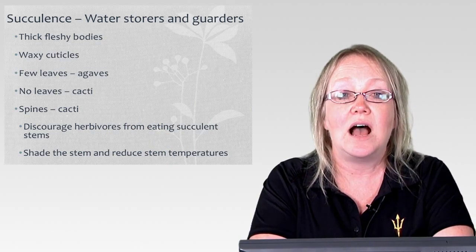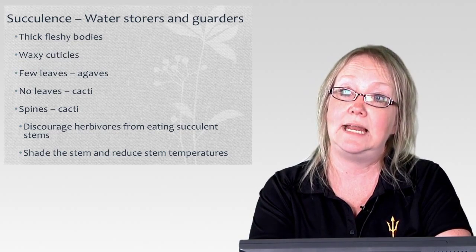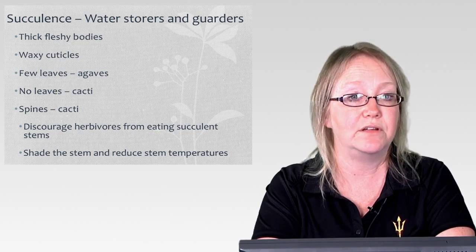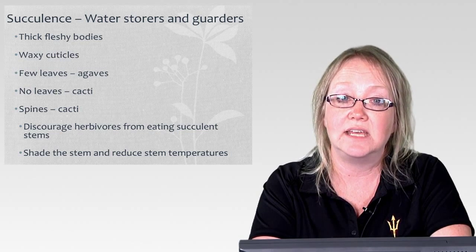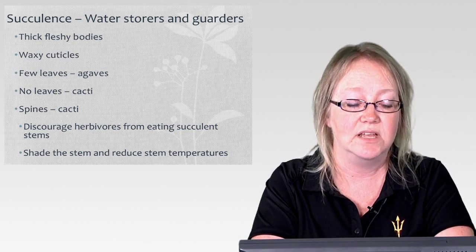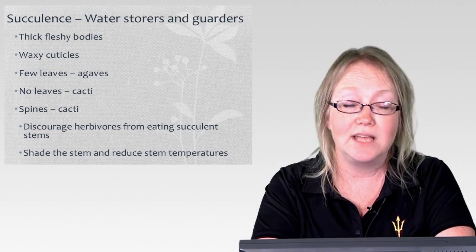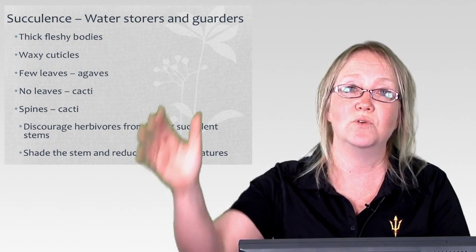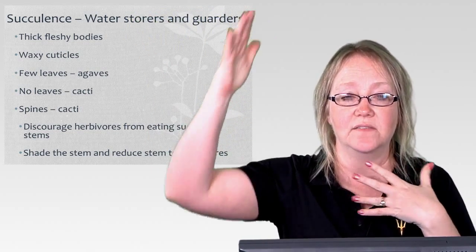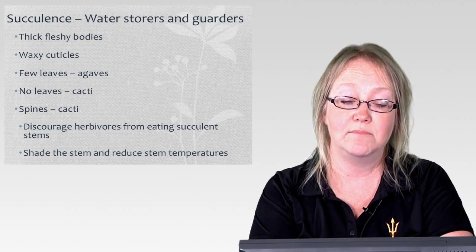Spines are obviously for protection from herbivores. Herbivores are organisms that eat plants. Obviously all the animals living in the desert are also very thirsty, and so if they think that they can get the water from these succulent plants, then they would potentially eat them. So they have spines to protect them from those herbivores. Spines also shade the stem, interestingly. When the sun is at a certain angle, you're going to get a shadow from those spines on the stem of the plant, which allows them to stay cooler and keep those stem temperatures lower.